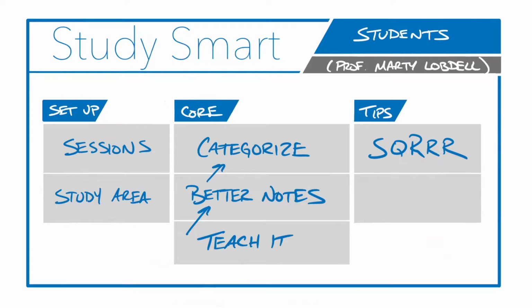The first one here is about how to read your textbooks. Now, that middle R there is reading, but the S and the Q are 2 things that you can do before you read. Survey and ask yourself some questions. Sort of frame up your reading time. Make sure you understand what you're reading before you start reading it.